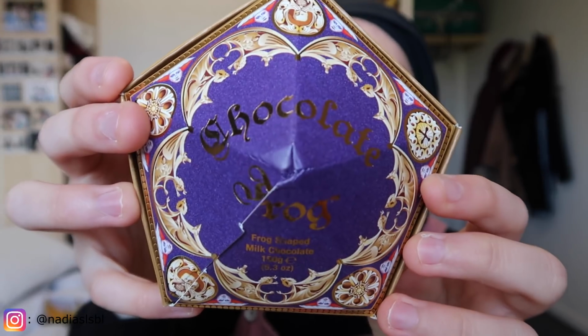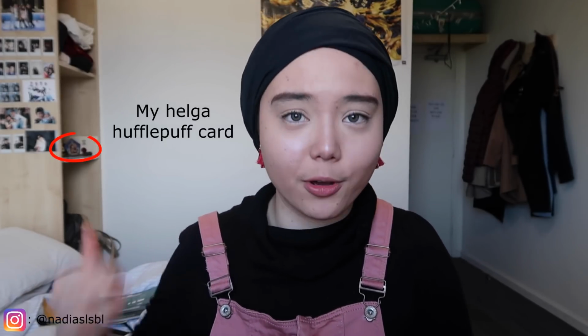I really, really do hope I don't get Helga Hufflepuff, because that's the card that I've got right now from my last chocolate frog. Yippee! There you go, there's the frog. Please, dear God, please be Dumbledore. Please be Dumbledore. Yay! It's not Hufflepuff! At least it's not Hufflepuff. I'm not happy with who I got, but at least it's not Helga Hufflepuff.